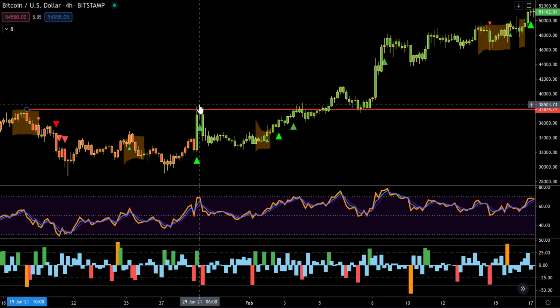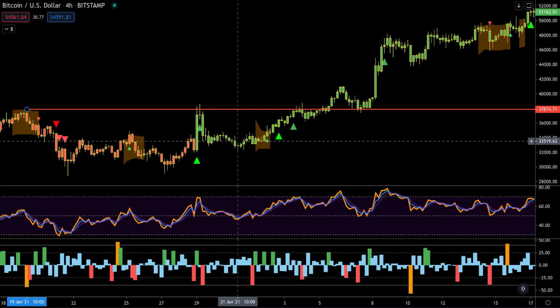So we kind of wicked above right there. Everyone got kind of excited. You saw there's signs of strength right there, and then it lost a little bit of faith.